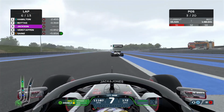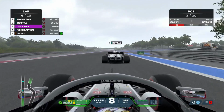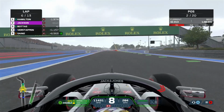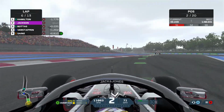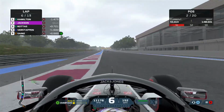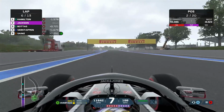Alright, we're up in third. We're behind Bottas. We're gonna have DRS. He isn't. I'm gonna zoop in on the outside. And make sure we brake enough. Now we're fighting for pole. We only have Lewis Hamilton left, and then we'll just have to defend that.